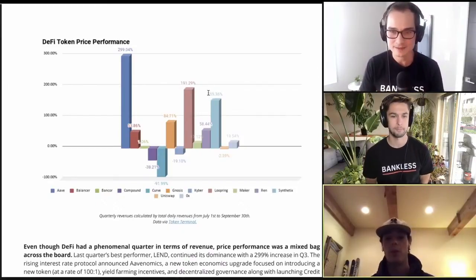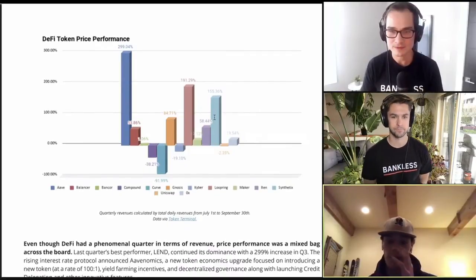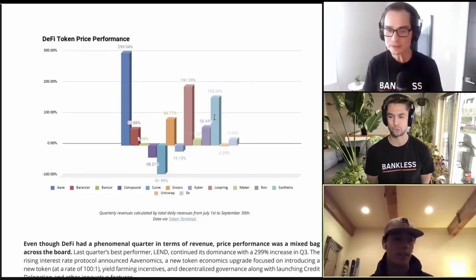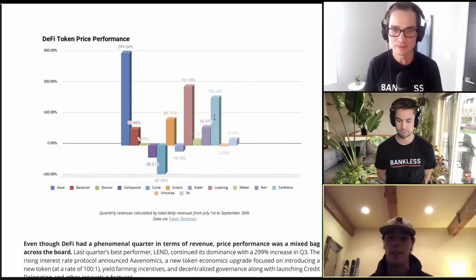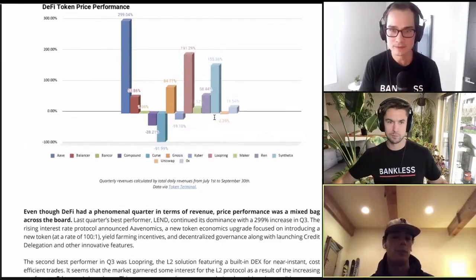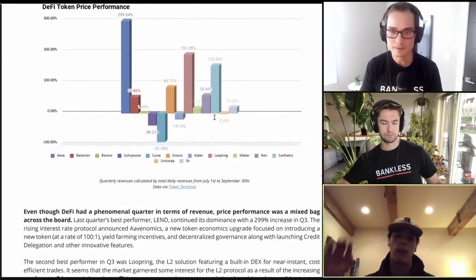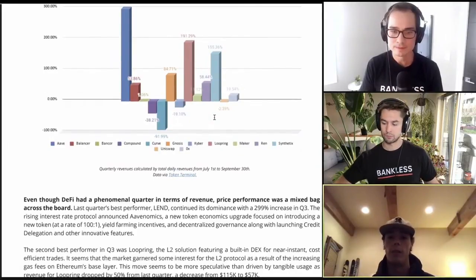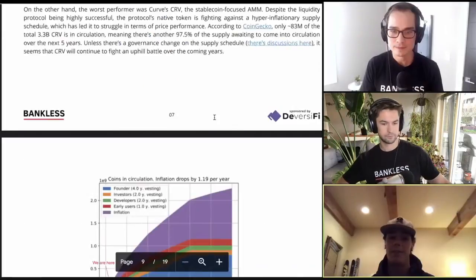Absolutely. The last one was Synthetics there with a 155% gain. And I mean, Synthetics is always just pushing out new stuff. They're constantly releasing upgrades. They were the best performing token last year in 2019. They had a meteoric rise, and they're just kind of piggybacking off that momentum and keeping the train rolling here.